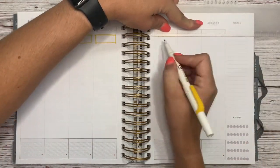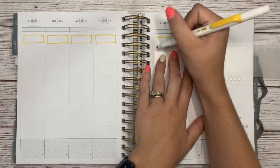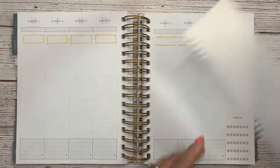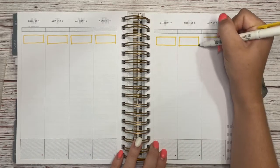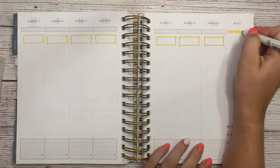But yeah, what my morning routine typically looks like is my morning devotional that I start with. Then I go into my prayer journal. And then from there, I go into my daily planner, where I just kind of brain dump all the things that are going on.